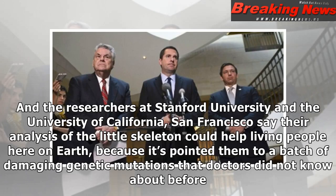And the researchers at Stanford University and the University of California, San Francisco say their analysis of the little skeleton could help living people here on Earth, because it's pointed them to a batch of damaging genetic mutations that doctors did not know about before.